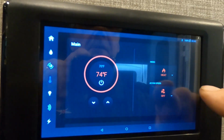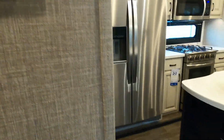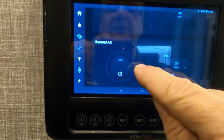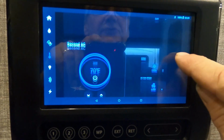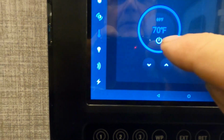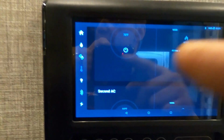We're going back to the heat. You hear it still running. Now I'm going to shut the heat off. It will take a few minutes for you to hear the fan shut off for the heat. Going back to the main, note that this one in the bedroom is just a cool and a fan. There's no heat off that one. The heat runs off the first one through the whole unit.